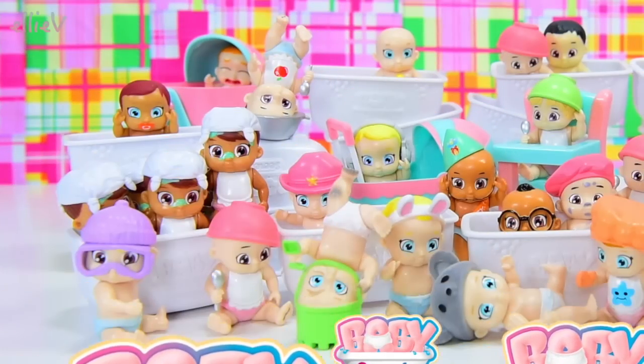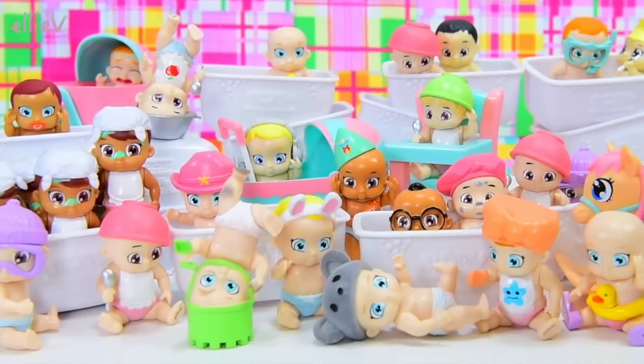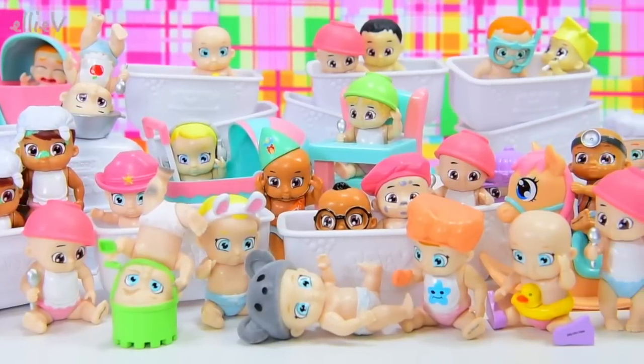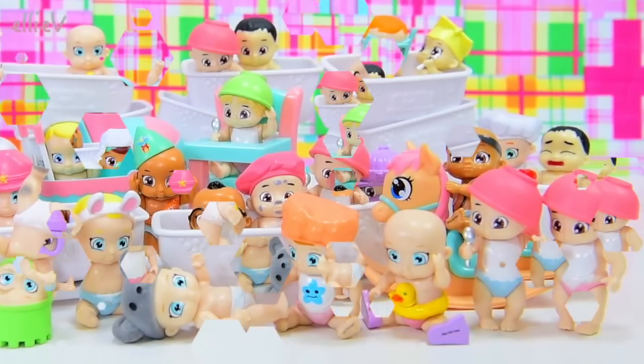We have opened all of the babies. Look at them. They are so cute. Look at the deco. There are a lot of little painted ones there. And look at the little doctor one peering up over the top of all the pink ball heads.